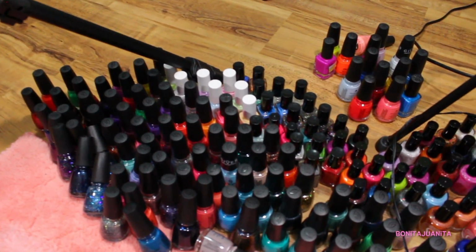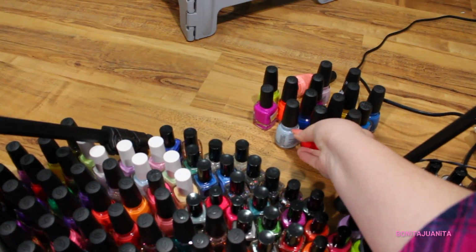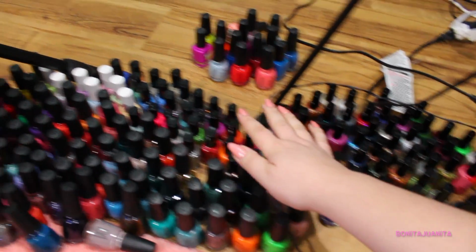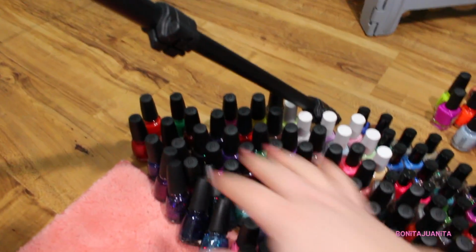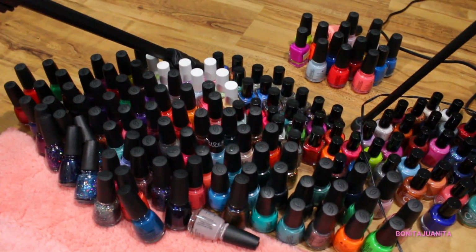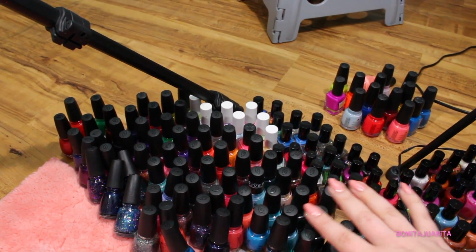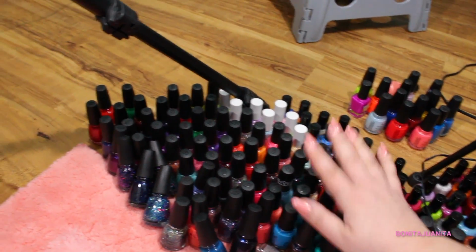I know it looks like I really didn't make that much progress. To be fair, these ones back here are ones that I need to test and see if I like the formulas. But these are all of the Colores de Carol, which we all know I'm not parting with. There are the Cirque colors in here. The white caps are the Color Club, and then the rest is a sea of China Glaze. But I feel really confident about the choices I've made. Most of the polishes in here that I've kept are ones that I have worn, will wear, always do love and enjoy, so I know I've made some good choices in here.